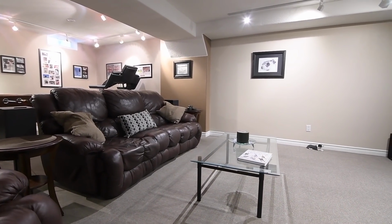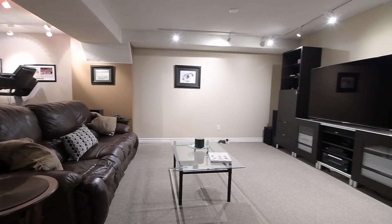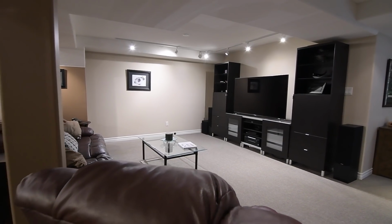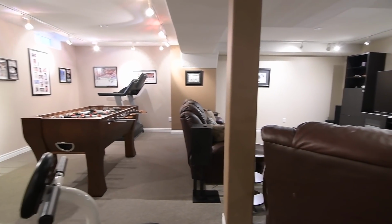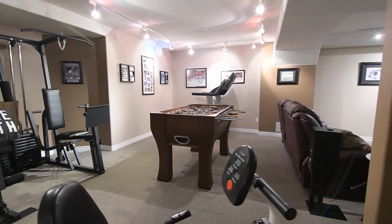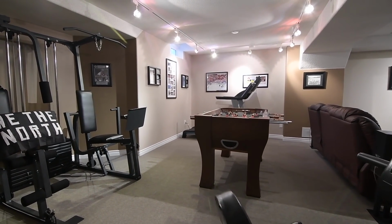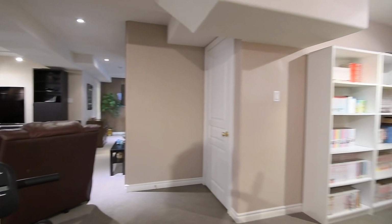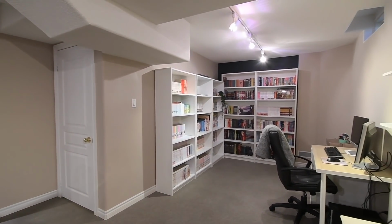The massive recreation area has broad lumen track lighting throughout and offers more than abundant space for games and fitness areas, has a separate space with potential for conversion into an additional bedroom for the home, and also showcases a family media room with an electric fireplace mounted onto a wood feature wall.